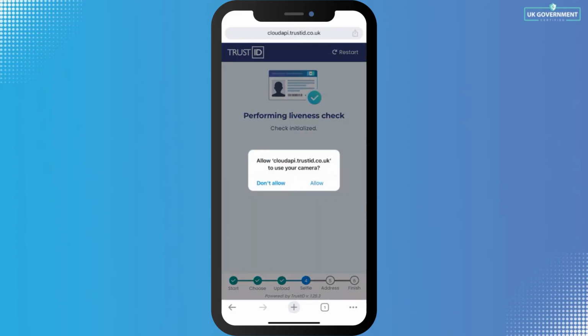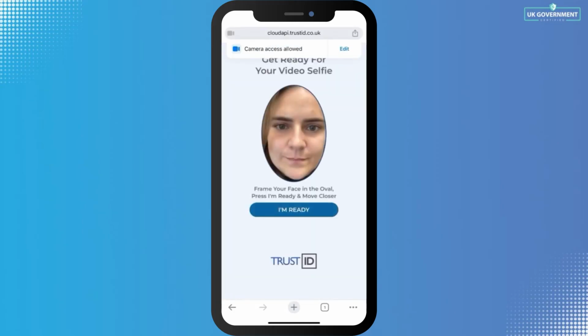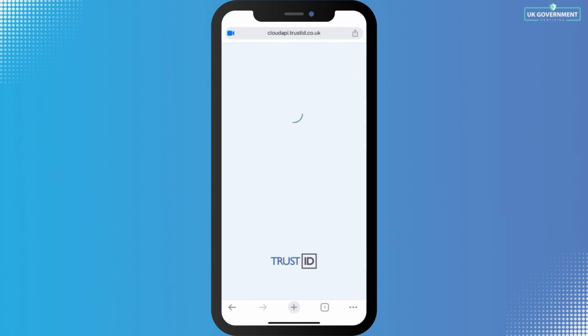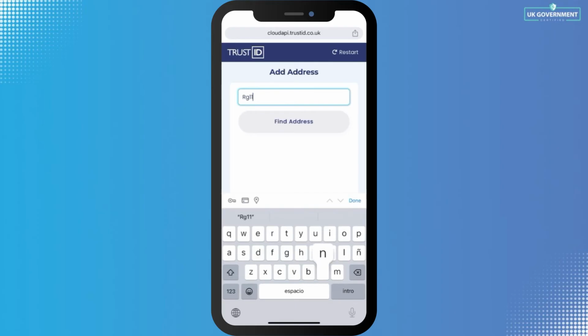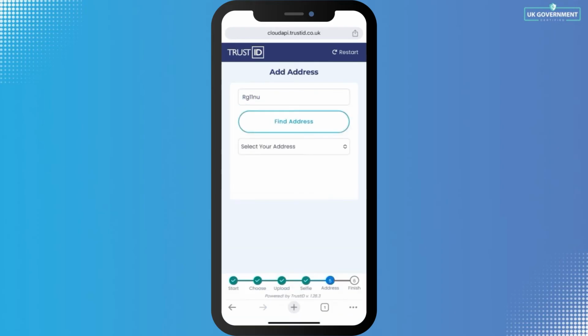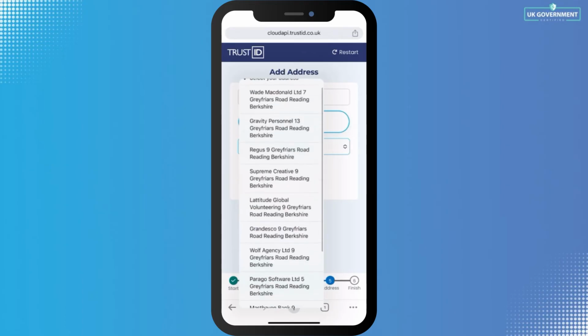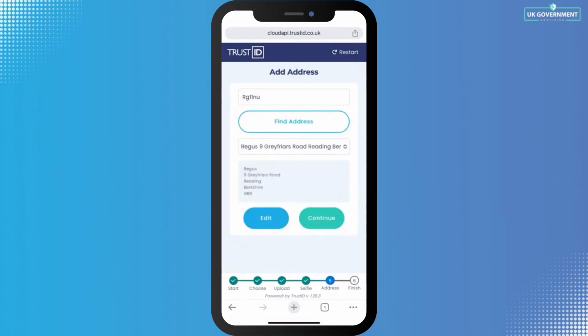Allow access to camera. The candidate will follow the instructions on screen and the technology will carry out a 3D scan of the face. The candidate may then be prompted to provide their address by simply typing in their postcode and selecting their address from the drop-down menu. They will have the option to edit the address or continue if they are happy with the chosen address.